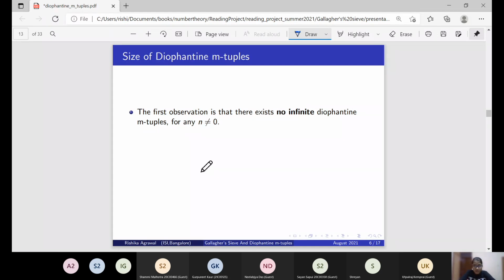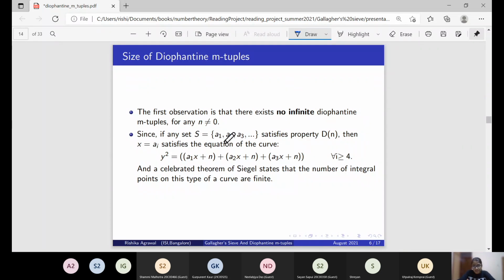For this observation, we consider any set S which satisfies property Dn, and let x equal a_i. So any a_i which belongs to S will satisfy the equation of the curve y square equals (a1x plus n) into (a2x plus n) into (a3x plus n). I'm really sorry for the mistake earlier: these three are in multiplication. So y square equals (a1x plus n) multiplied by (a2x plus n) multiplied by (a3x plus n). For all i greater than or equal to 4, a_i must satisfy this equation.